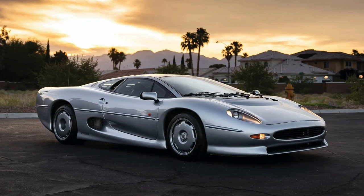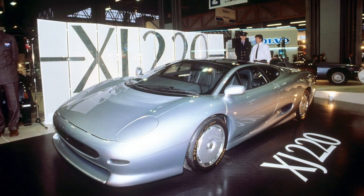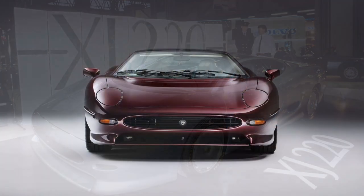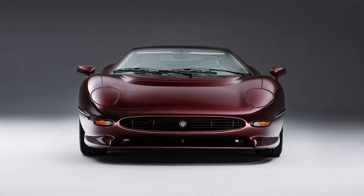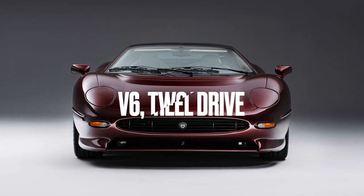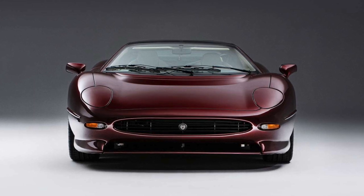Developed in 1988 by a team of people working out of hours, it was shown at the British International Motor Show in 1988 and it got a very positive response. When the car was announced, prospective buyers were told it would be a V12 with four-wheel drive, and the deposits came flooding in. As the project developed, the engines dropped from 12 cylinders to 6 and from four-wheel drive to 2, and the buyers dropped like flies. Obviously, this wasn't helped by a downturn in the supercar market and a tightening of the emissions regulations.